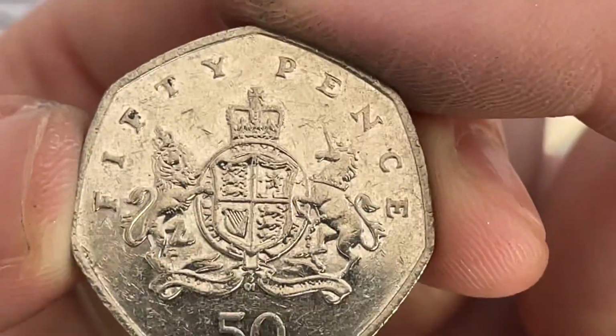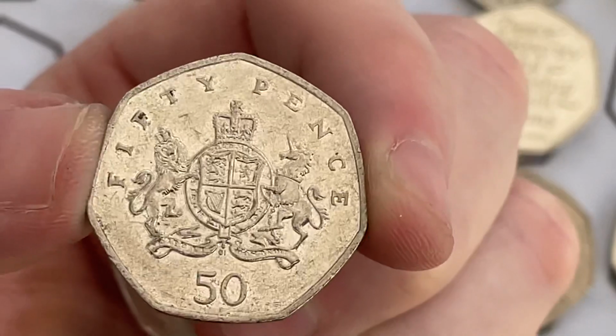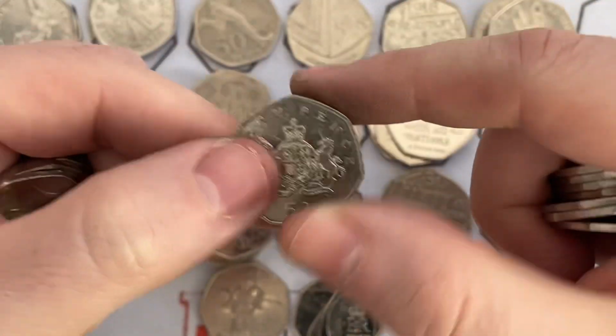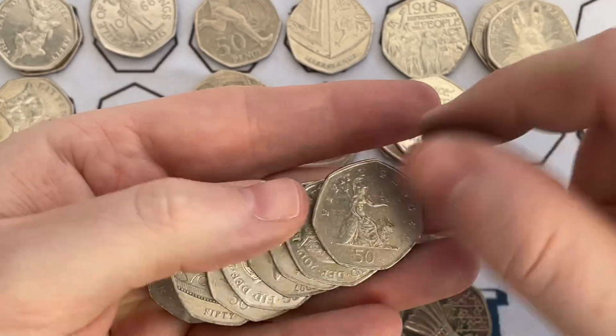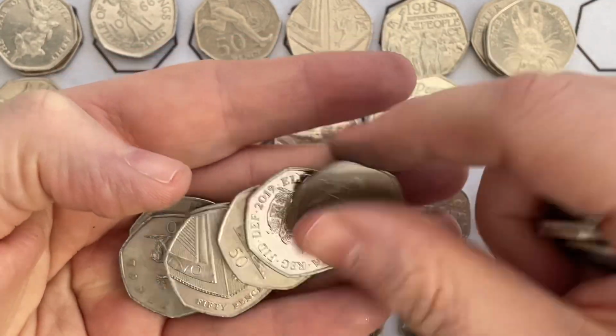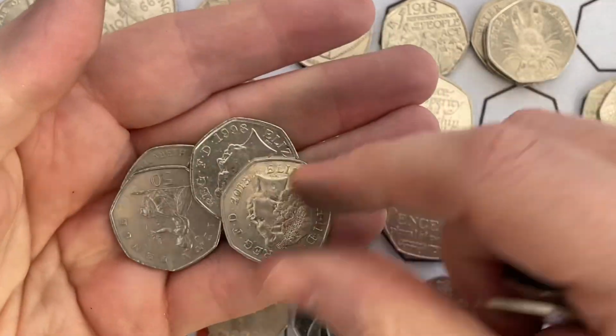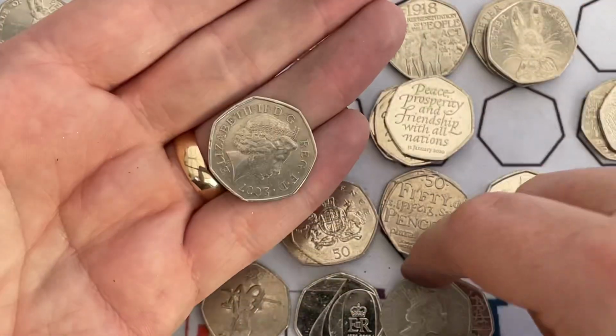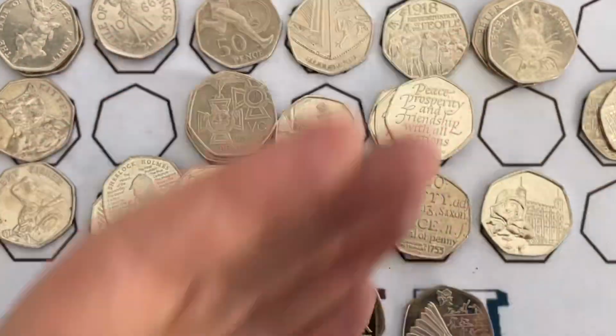And there's no Welsh flag on there. Nothing to do with Wales. No leeks or anything like that, because as far as the flag is concerned, Wales is part of the Kingdom of England going back in the day. So there's no representation of Wales specifically.